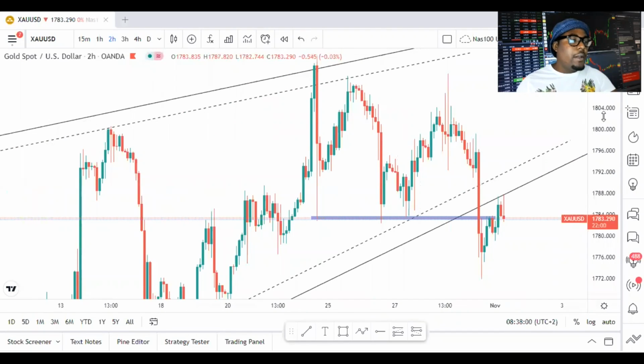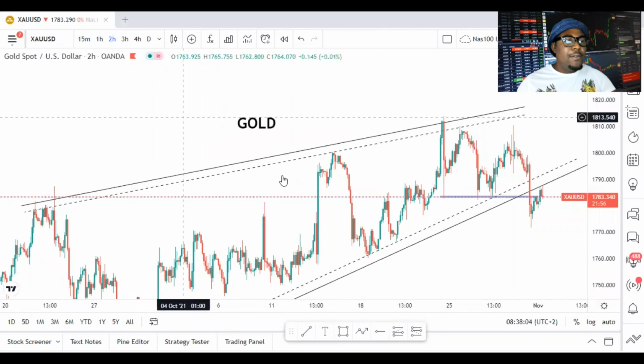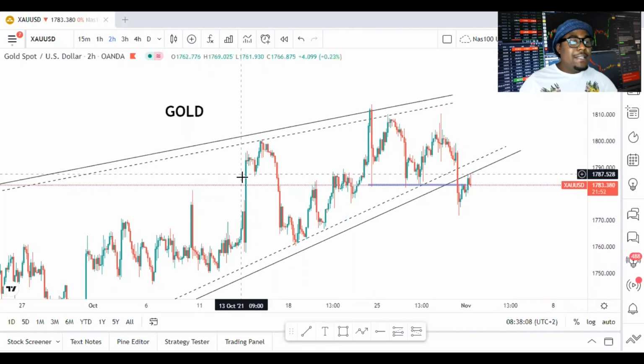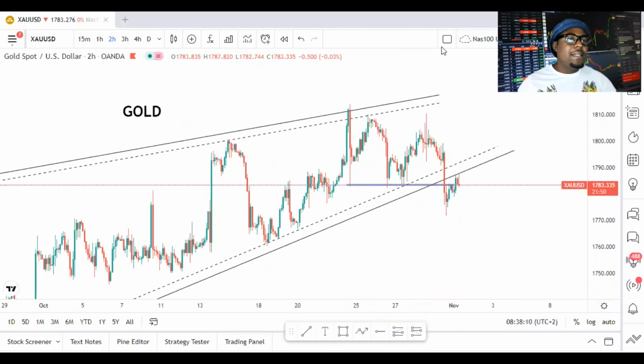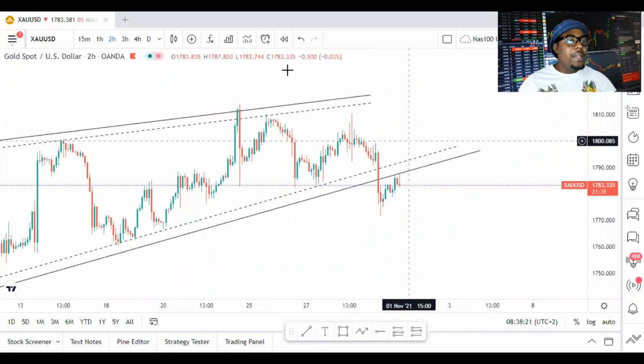So the big dog in the room, gold, guys. I hope you saw what happened on gold last week. So what do you see here? We see a very nice move, guys. This was a very nice move, simple and straightforward to identify. So what do you see after that? We had a breakout.